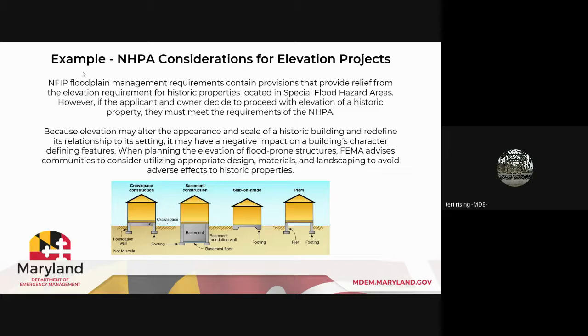So you're going to have to avoid as many adverse effects as possible, because the elevation may alter the appearance and scale of the historic building and redefine its relationship to a setting. It may have a negative impact on a building's character-defining features. So when planning the elevation of flood-prone structures, FEMA advised communities to consider utilizing appropriate design, materials, and landscaping to avoid adverse effects to historic properties.